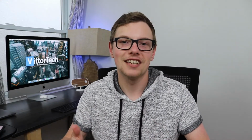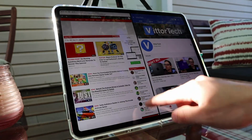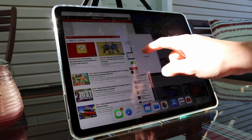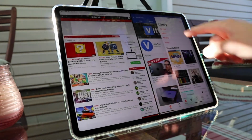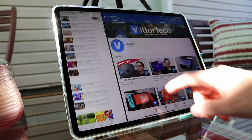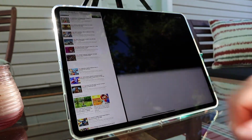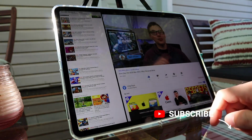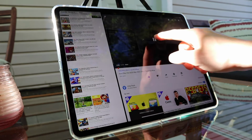So speaking of multitasking, this is something that I was really excited to start using on just such a massive device. I will say though, it took a little bit of getting used to for me. If done correctly, you could actually have 3 apps open at once with their side-by-side split view and then the other app on top of that as well. But I found using 2 apps at once was the most natural way to go about it. Say, browsing the web while subscribing to my YouTube channel and hitting that like button for the YouTube algorithm.